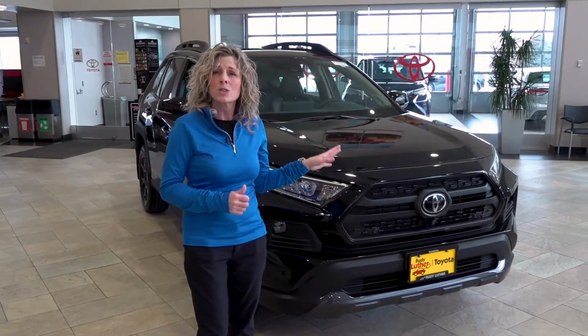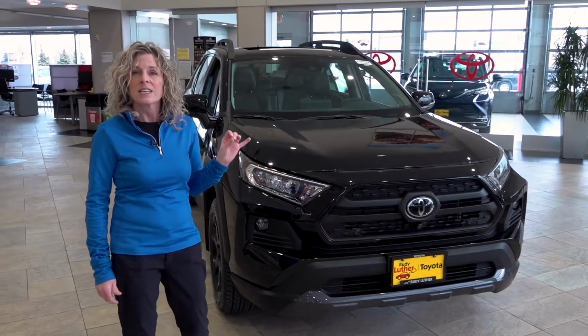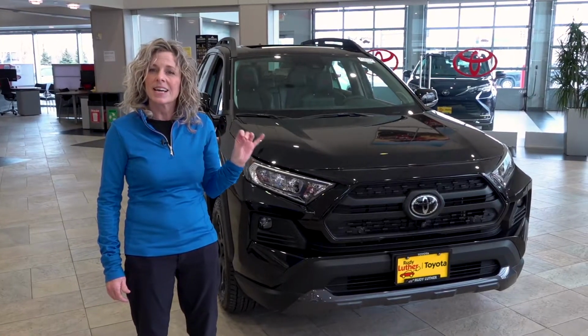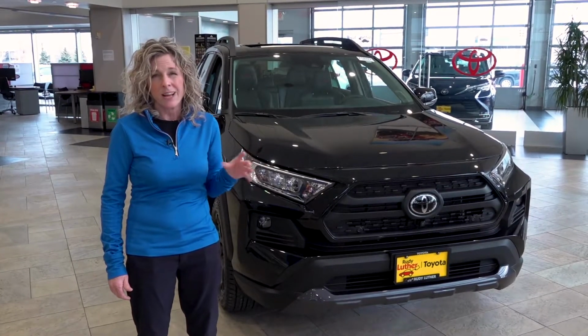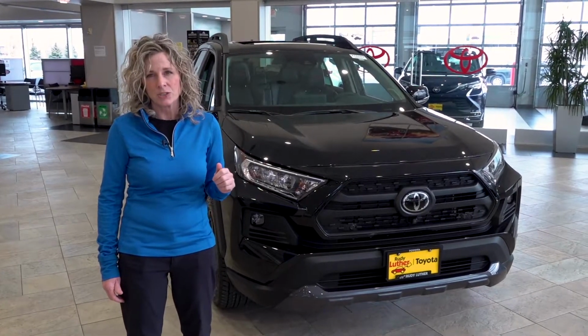Now, this is a 2.5-liter four-cylinder engine with 203 horsepower. It is also an 8-speed automatic transmission. Now, this has Dynamic Torque Vectoring all-wheel drive. And what does that mean to you? It's going to enhance your performance, stability, and control.